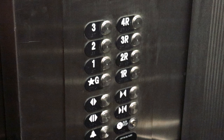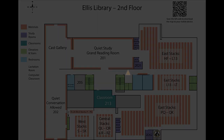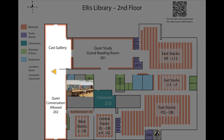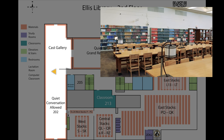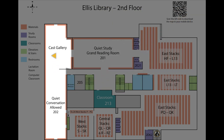Let's take the elevator up to the second floor. I want to exit the elevator to the north, so I'll press 2 and see you there. Arriving on the second floor, we'll take a left to visit another quiet study space. The second floor has two large rooms for open study. The first one we'll pass, room 202, has large tables with outlets and lamps, and there are a few standing desks in the room as well.